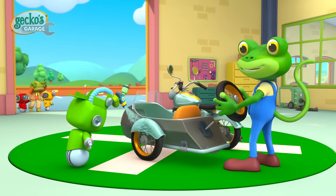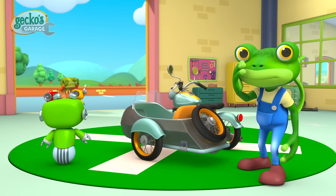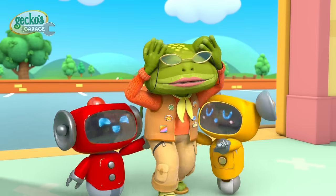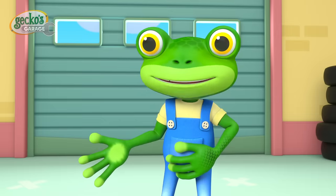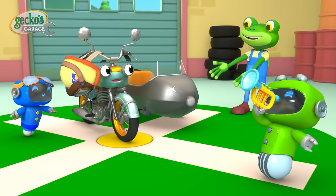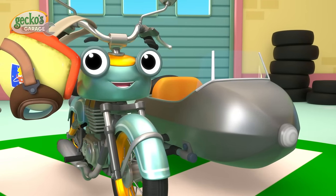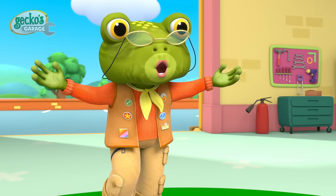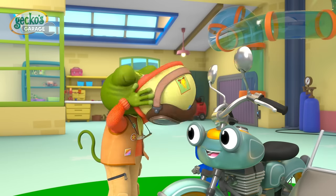Hello, everyone. We're just finishing Miles' fresh coat of paint. It's a special surprise for Grandma. Oh, I don't like surprises, Gecky. Unless they're good, of course. Okay. Open your eyes for a special surprise. Holy handlebars. What a perfect paint job. Oh, Miles, it really suits you, darling. Let's go for a spin and show you off.